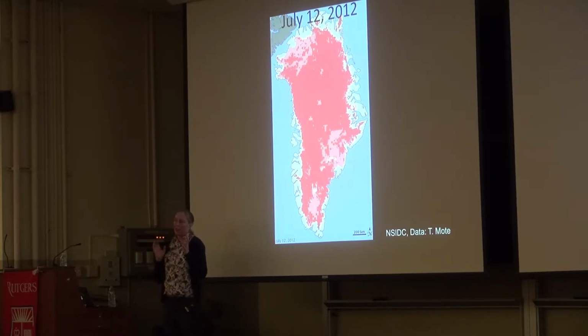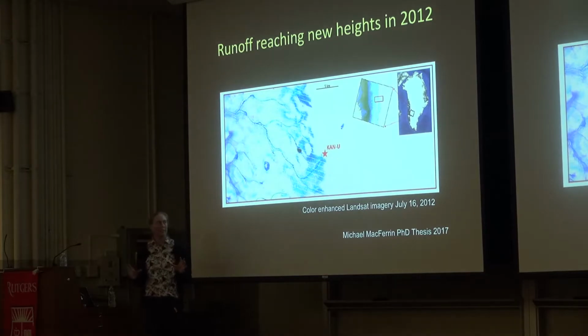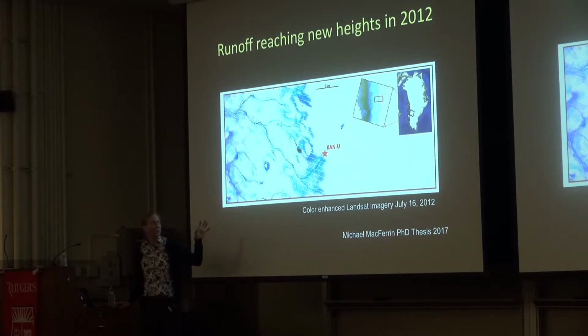And it changed things. I'm going to show you another satellite image. It's a piece of a satellite image of a part of southwest Greenland made by a colleague of mine from his PhD thesis. Here you see a red dot labeled with a star. That's actually the site where I was stuck. And below it, you'll see these bluish colors, right? Those are surface melting. You'll see how it forms these kind of stream networks and ponds. And that's what you see here.